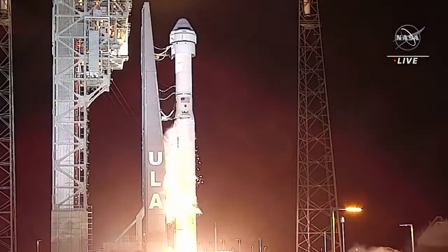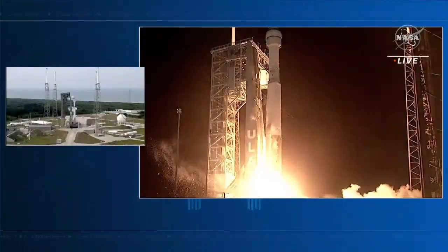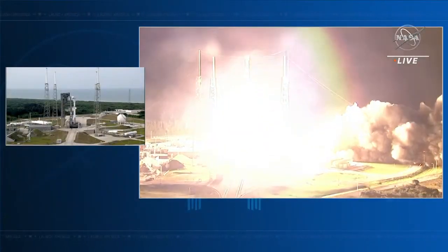3, 2, 1, and lift off. The rise of Starliner and a new era in human spaceflight.